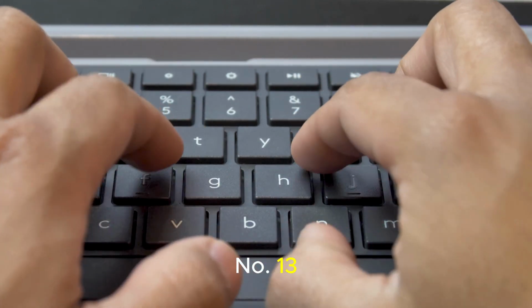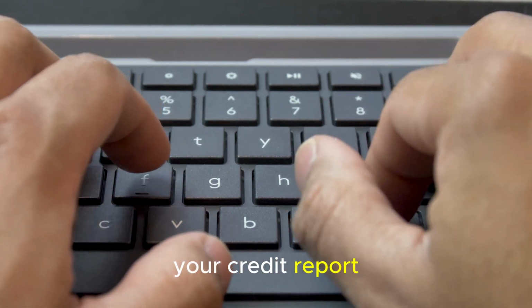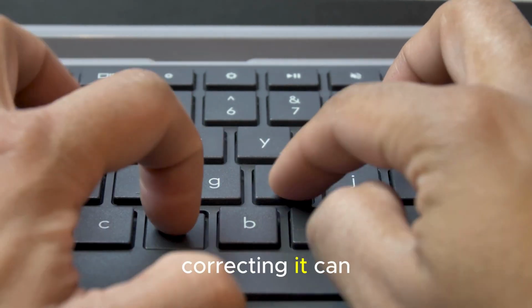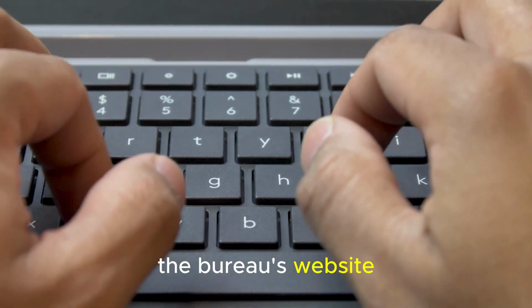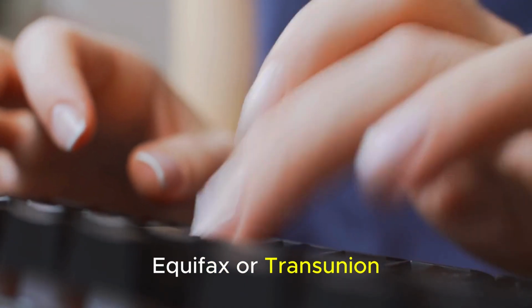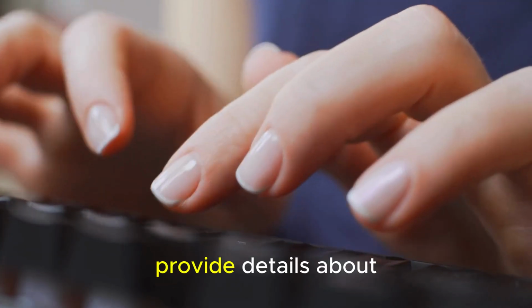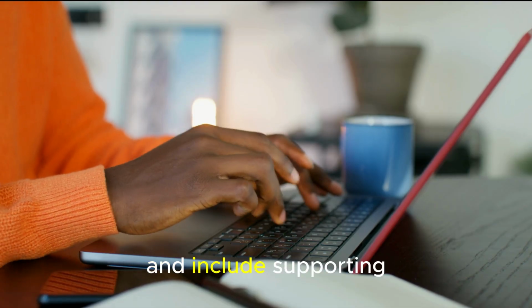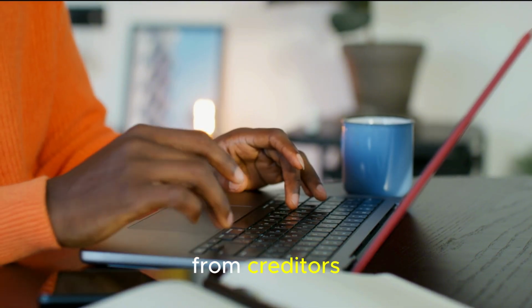Number 13. How to dispute errors effectively. If you find an error in your credit report, don't ignore it. Correcting it can instantly improve your credit score. Start by visiting the bureau's website where the error appears: Experian, Equifax, or TransUnion. Look for the option that says Dispute an Item. Provide details about what's wrong and include supporting documents like statements, receipts, or letters from creditors.